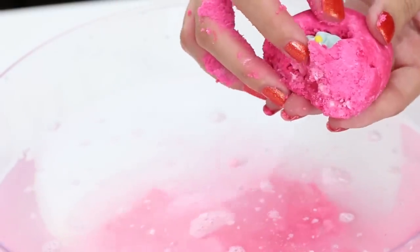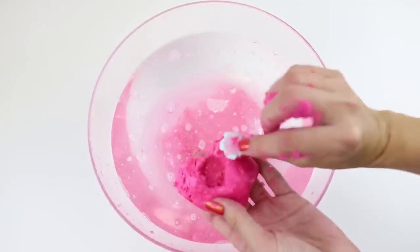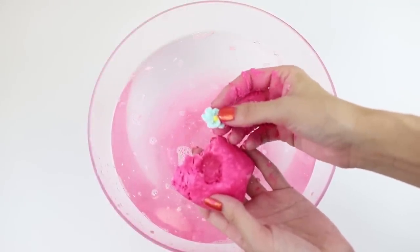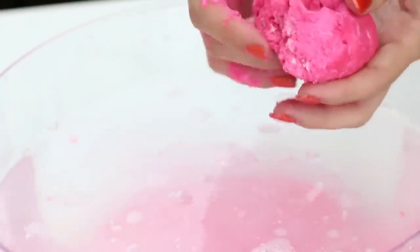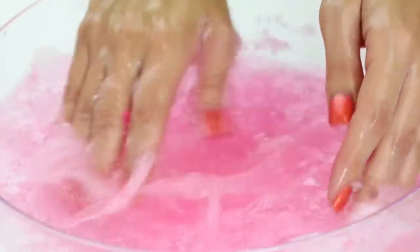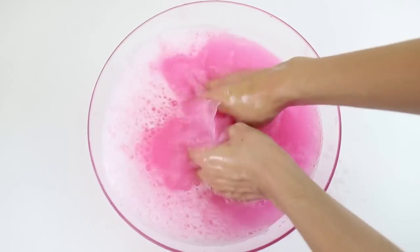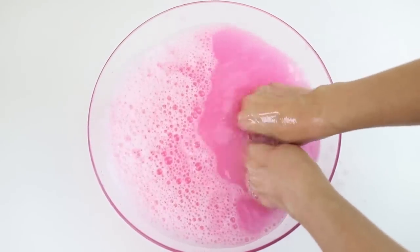Do we want to pull the flower out? Yes, please. So there it is. I wonder if that's made up of sugar. I want to bite it, but we won't do that. It smells like Snow Fairy. Straight up. Undeniable. We know that scent. Can't trick us. Oh my god, where's the flower gone? It's gone.